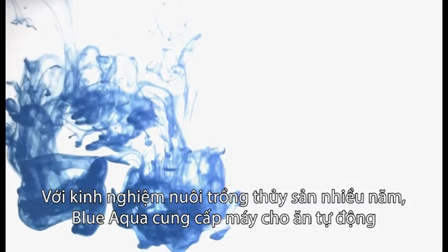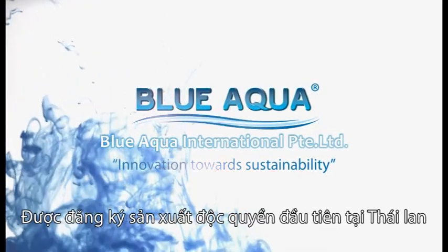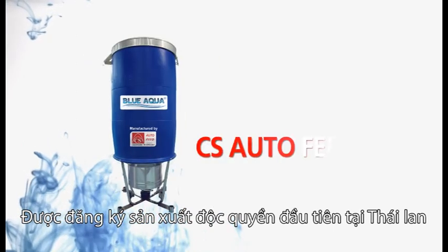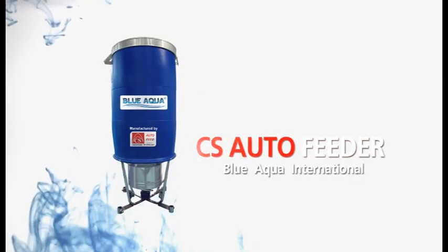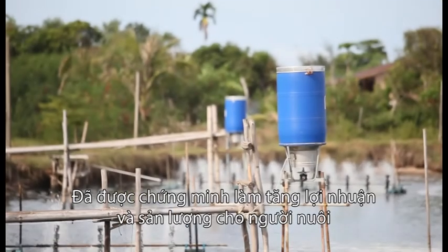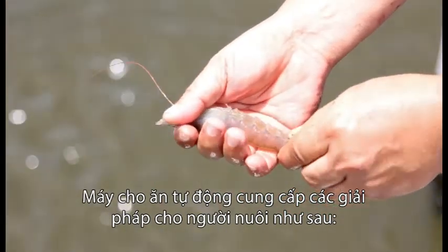With long experience in aquaculture, Blue Aqua offers CS Autofeeder, the first registered patent shrimp autofeeder manufactured in Thailand. With proven records to maximize your profits and productivity, CS Autofeeder is providing solutions for your farm as follows.